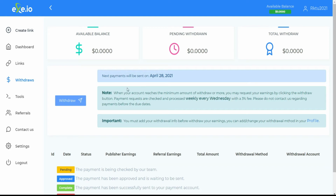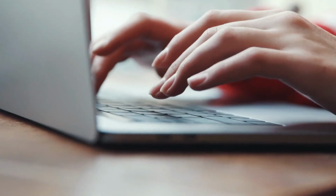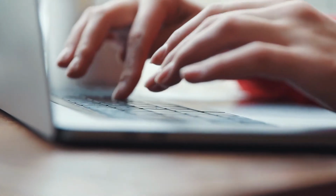Just enter your PayPal email address and you can cash out and invest that money on whatever you intend to. But before that, you need to start getting those clicks.